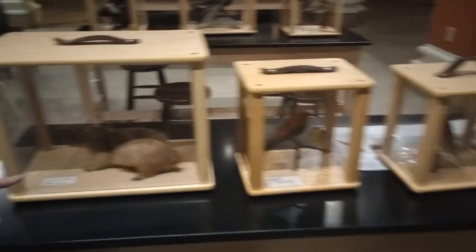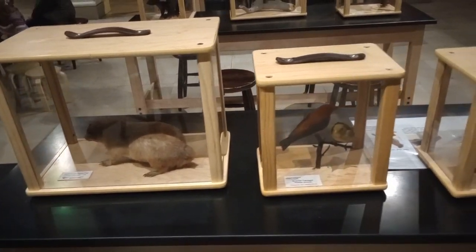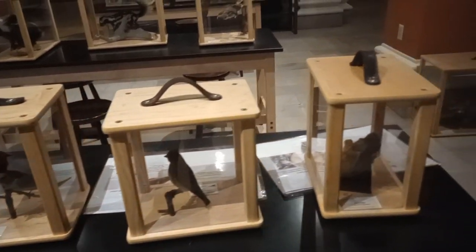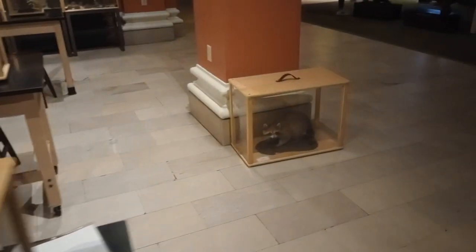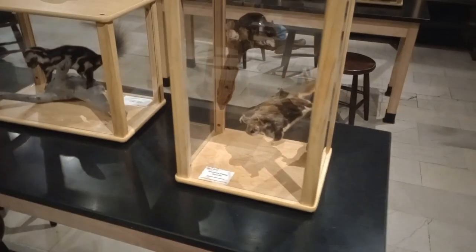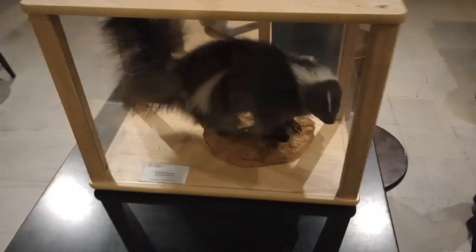Hey, look, I found AJ. Always hiding in the ground. Always hiding in the basement. You can call him DJ, AJ. He has a long name. Pepe Le Pew. Oh, Mr. Skunk. He's cute.